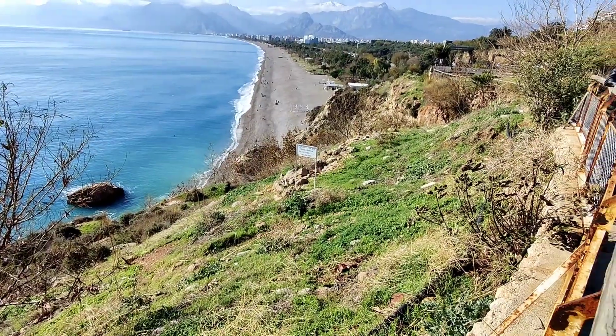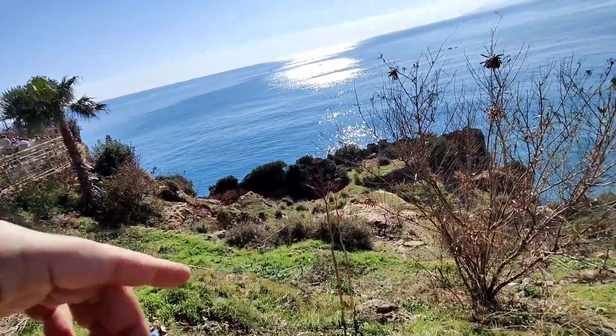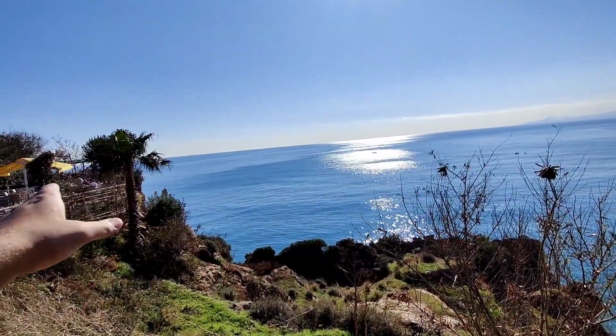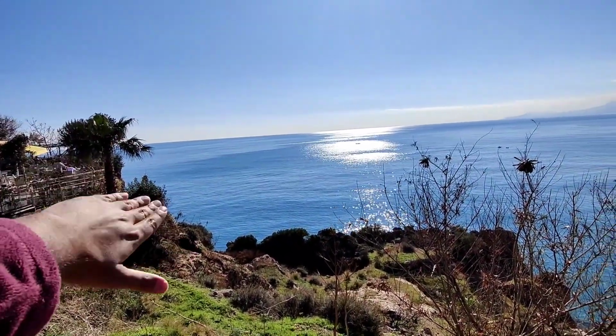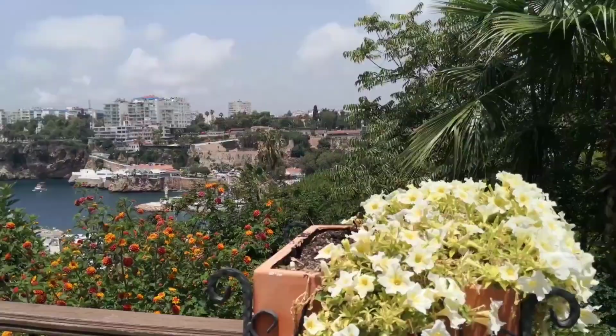So this is where the cliffs of Antalya start, and basically it's like Murad Pasha starts from here and goes all the way across until about another 10 kilometers, maybe 15 kilometers, and then it goes back down towards the sandy beach, Lara. So this is the stony beach, and the Lara beach is sandy on that side.